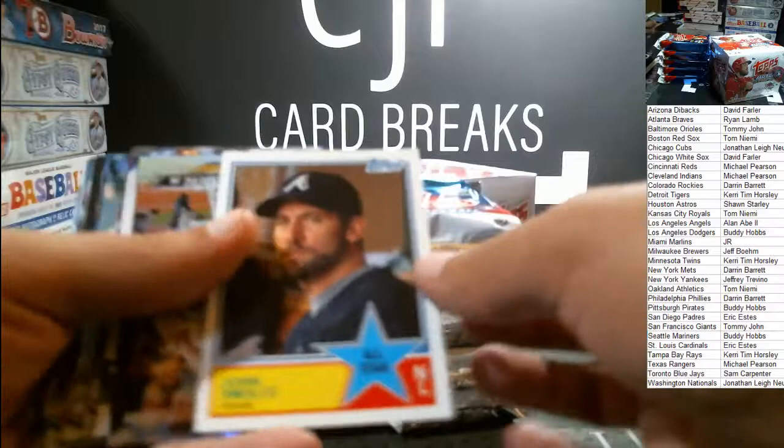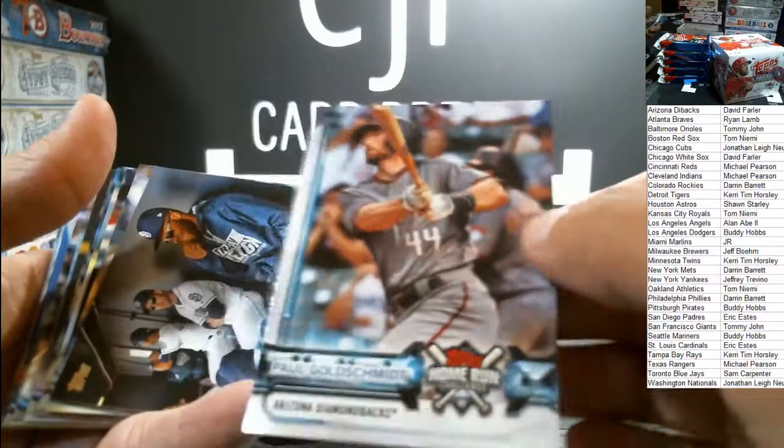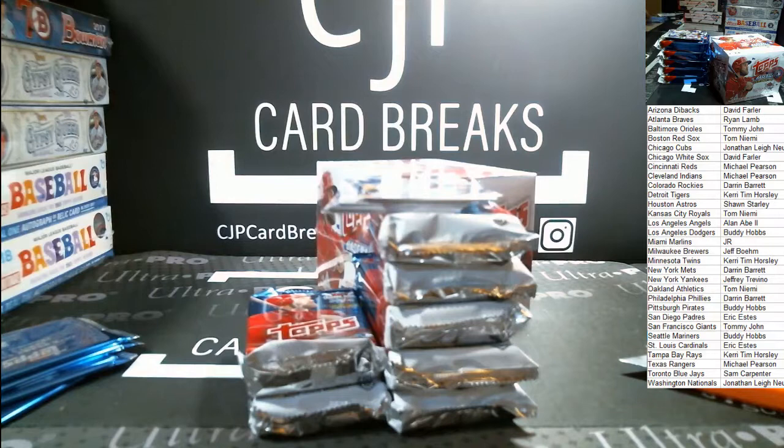Trevor Williams, gold for the Pittsburgh Pirates. John Smoltz, 35th insert for the Atlanta Braves. Followed by a Cory Spangenberg for the San Diego Padres, foil. Paul Goldschmidt, home run derby card. And then we got a Manny Margot. I think it's going to be a super short print right there. Let's see. Nope, it is a short print Manny Margot for the San Diego Padres.